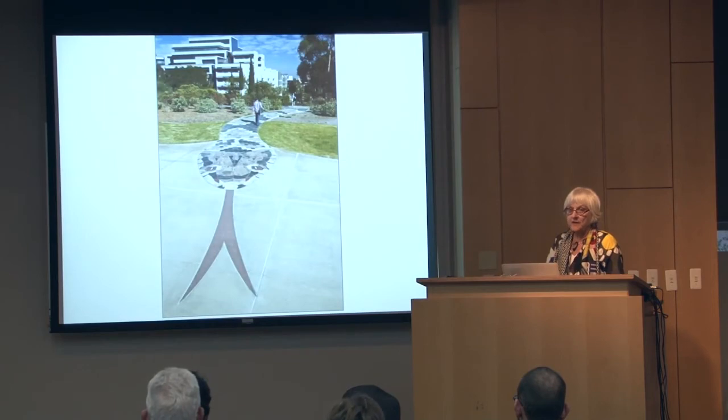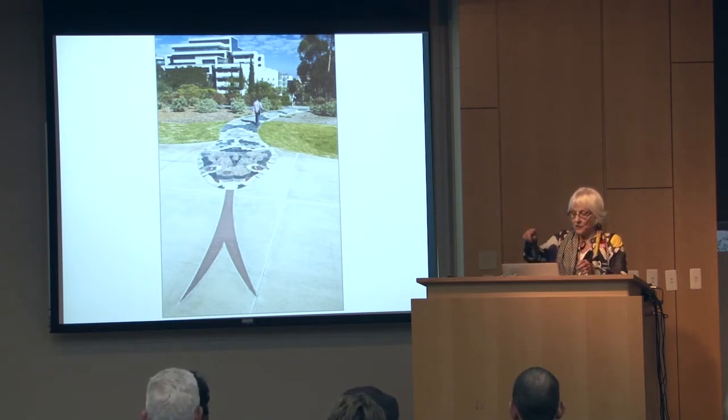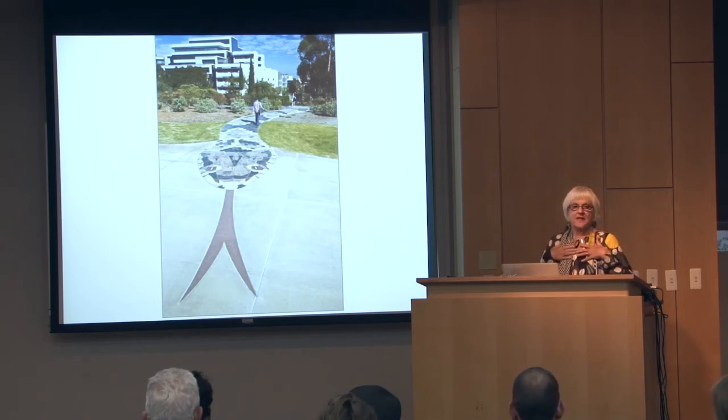Here's the Snake Path head by Alexis Smith. Again, this was when the library was being expanded underground. And Alexis had this idea of doing a snake, the serpent of knowledge from the Garden of Eden, an actual path winding up to the library, which we thought would be great. And the library loved the idea. So it took a while to build this and to raise the money. But the tile guys that we hired, it was in the late 80s, and when the recession was on, they got T-shirts that said Team Snake.